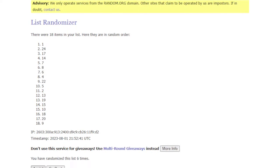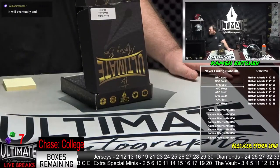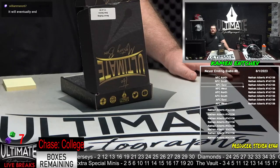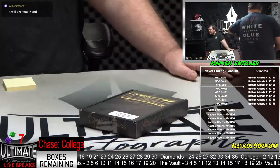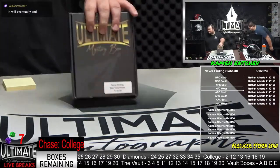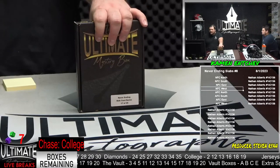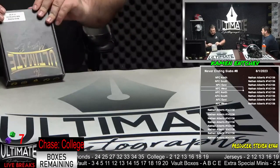So 6 and 7. Let's do box 17 here in these slabs. 17 going off the ticker. It's going to be a Nathan special here in the slab cards. And all these other guys watching who want to get a slab, be quick. Get that spot first before Nathan gets in there, right? Absolutely. We do have a single and double both up at once now. 17 of 25. Never-ending slab card series. The Alberts special here.